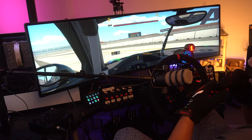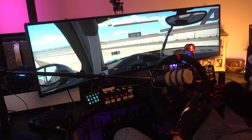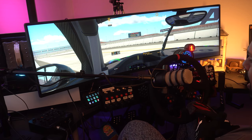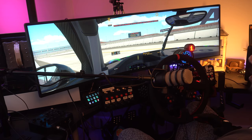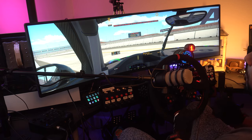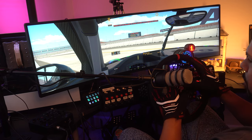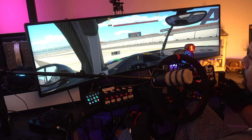Now, of course, you're not gonna experience the G-forces. One thing that he was stressing is with your left leg, make sure you have it on the dead pedal and press it against the side roll bar so that you could brace yourself for the G-forces that I was gonna experience. That's not really something I'm experiencing here at all.